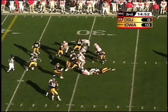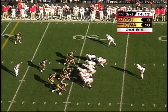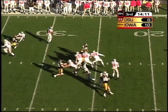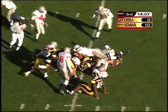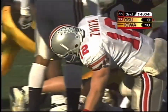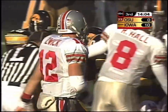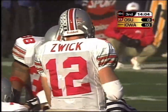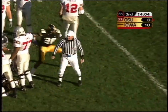On the ground, Lydell Ross. That line of Iowa is just eating him up. Here is Zwick on 2nd and long. Here comes that line of Iowa, and down he goes. And the ball is loose as well. Zwick looks like he's shaken up again. Who's got the football? They still haven't given us a signal. Now they have. It's Iowa.